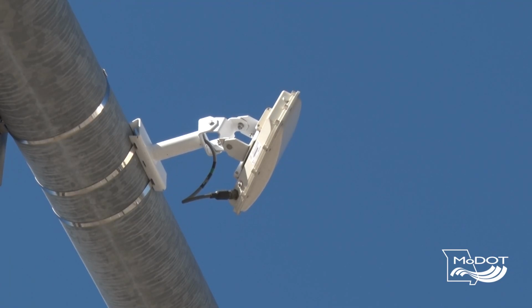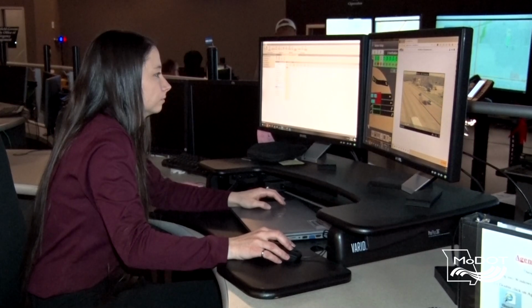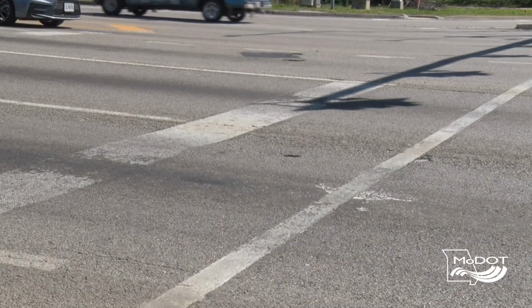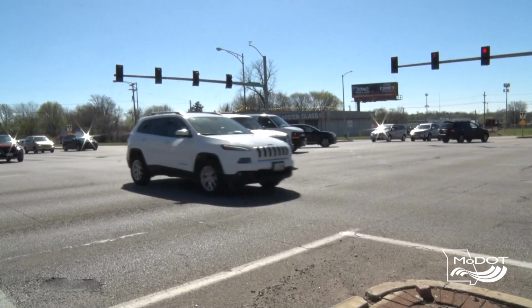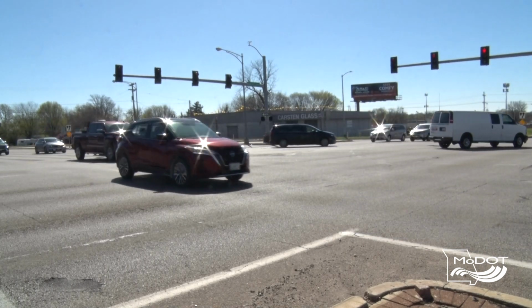So transportation system management and operations is all about optimizing our current system and getting the most out of what we already have. So this really focuses on that because by using this existing system, we're not having to add anything to our infrastructure, and we are just getting the most out of what we already had in the field. So that way we can really improve our signal timing, which of course is a major part of TSMO.